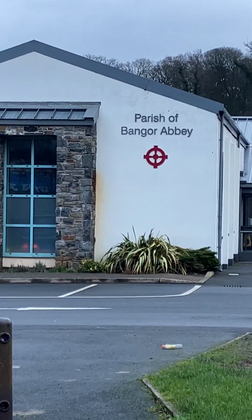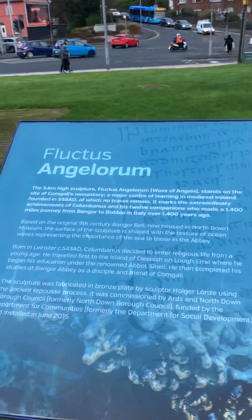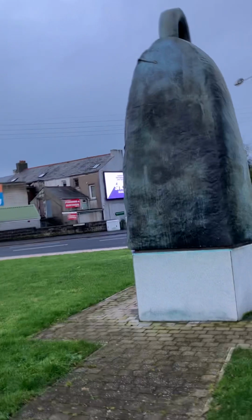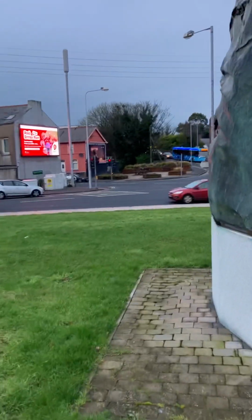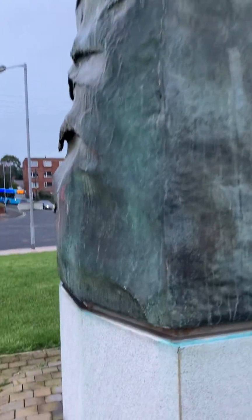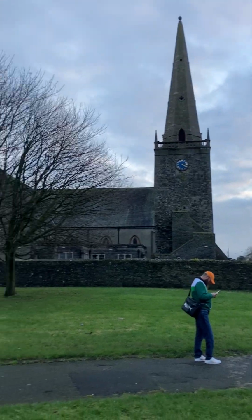This will be part 2, and you can see there, that's the parish of Bangor Abbey, that's the offices. And I think you got the gist of what I was saying here anyway about the bell. And so this is the bell anyway, and of course that's not the actual size the bell was. It was a handbell, and it's made of bronze, this sculpture, as you can hear and see. And so that's the Bangor bell, and it's just outside the Bangor Abbey.